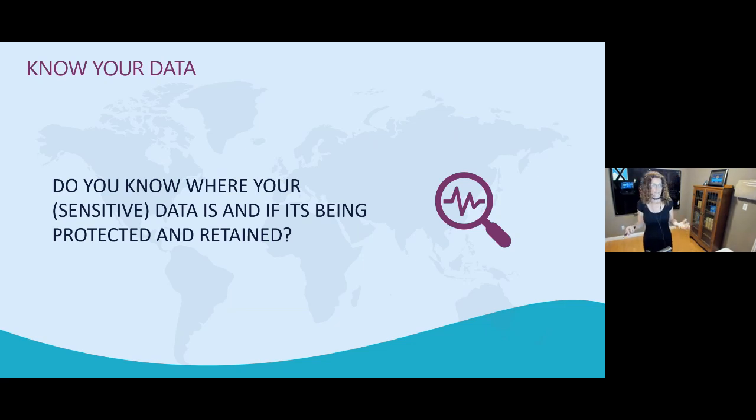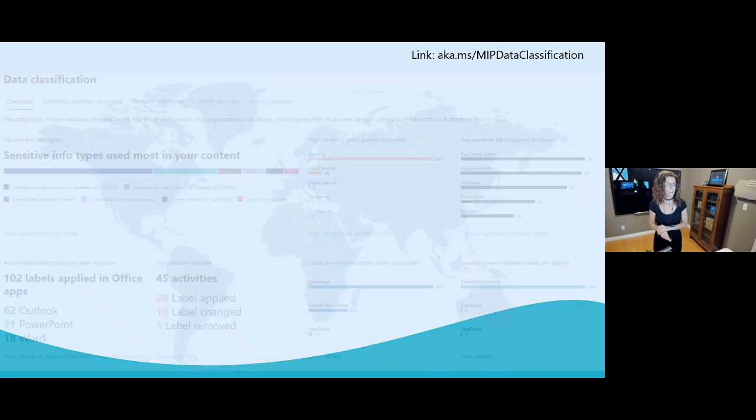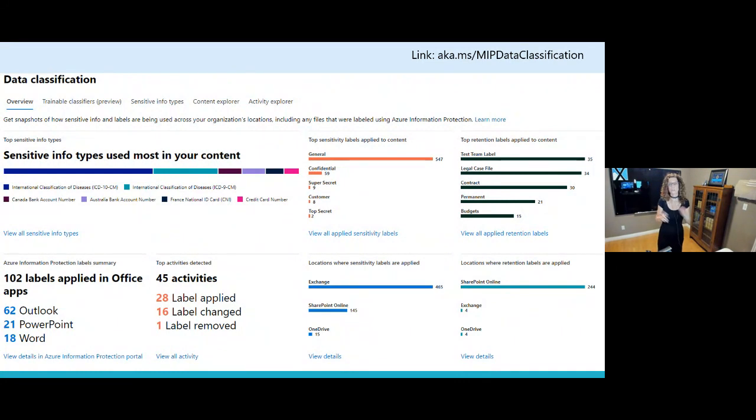Next is understanding your data. You really need to know where sensitive data is across your organization to build out your policies. You will see this in the data classification feature in the Compliance Center. You can find out more about this by the link on the top right. When you go in here, you will see content across your environment. Now, what I'm showing you now is from my own business tenant. So I have sensitivity labels in use. I also have retention labels in use. So that's why you're seeing content already coming in there. As you can see, it shows not only the usage of each of those types of labels, but also the workloads that they're used against on the bottom.